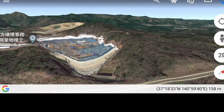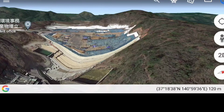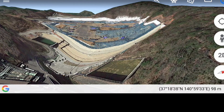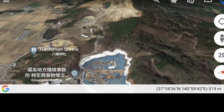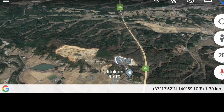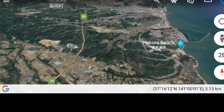You see? It has wells here. In the picture I took long ago, you could see water in one of them. They're burying it in here. And they're getting the sand from over here. It's just west of Fukushima Daini.